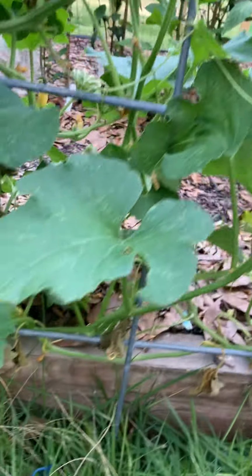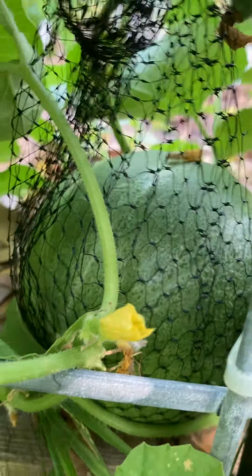And this one, my mom's dog, or a squirrel, dug up the peat cup that was holding it, and killed a lot of roots. But I buried it again. We'll see what happens. And I have, this is going to be the first to ripen. It's starting to look a little bit brown on it.